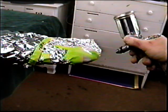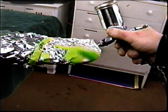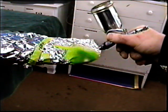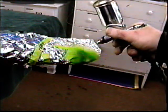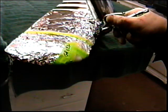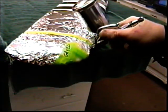I want to start off at a part and then work my way in. Yeah, I just want to fade it in. I want to leave the exact center silver. I'll do the same thing from this side, leaving that exact center silver. Fade something, start off at a part. Get a feel for how the gun is spraying and then work your way out onto the part. Low pressure usually helps get a nice fine spray.